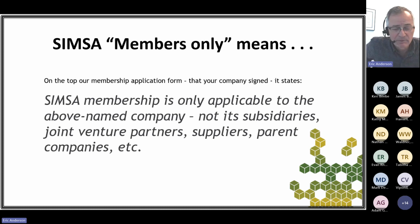We do events. Some of them say members only, and members only means members only. You'll notice when you fill out your membership application form, the very top is membership is applicable to the above named company, not its subsidiaries, joint venture partners, suppliers, parent companies, etc. So it can't go to some joint venture partner you have or some other group. They have to have their own memberships. And we're very militant about that. As some of you have bumped into that, it's a serious thing because we're trying to make sure these members only things are for our members and provide the value to the members who have paid for their memberships.